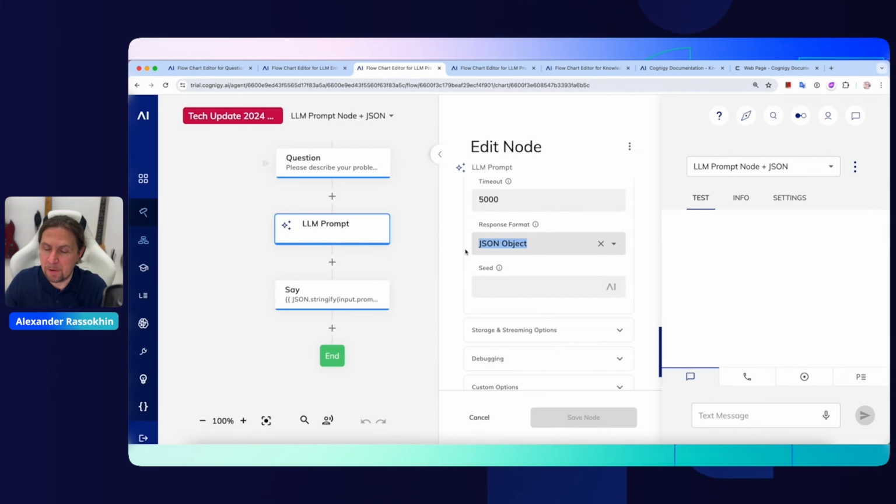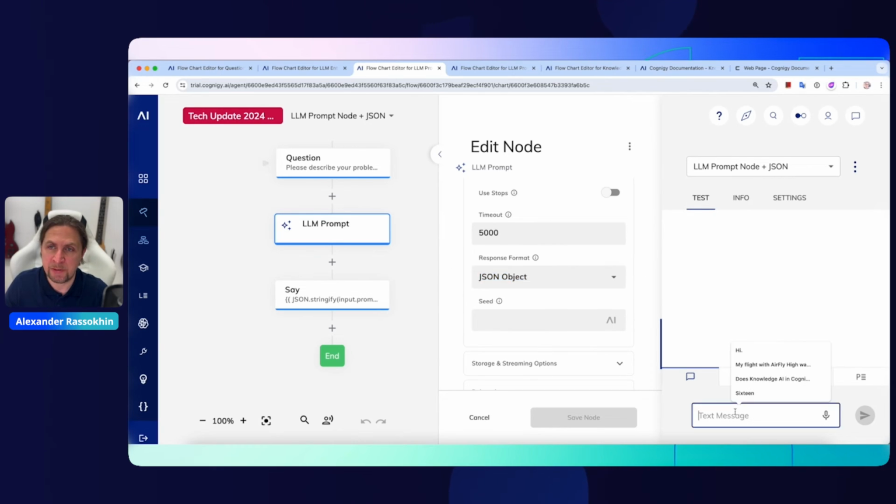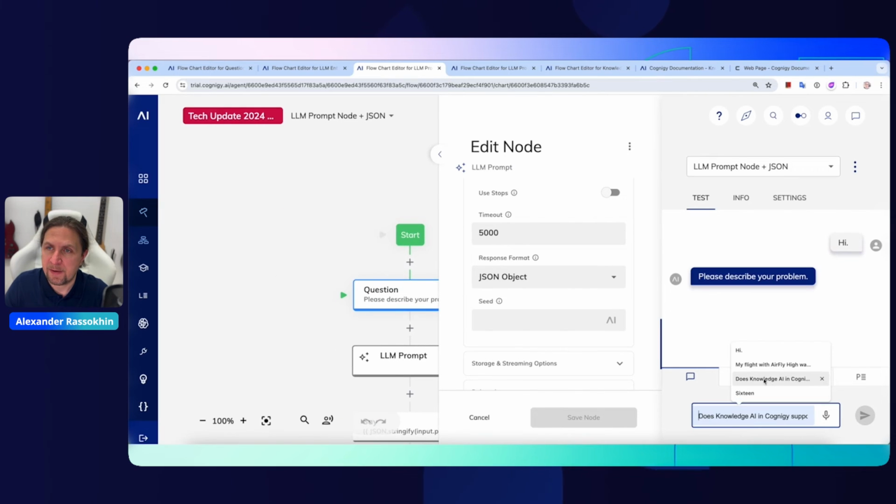And now we have the JSON mode. And with it, you can be confident that the LLM will produce exactly what you asked. And yeah, you can see how it works.